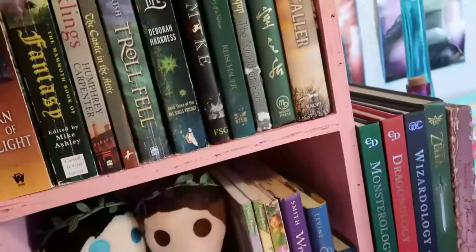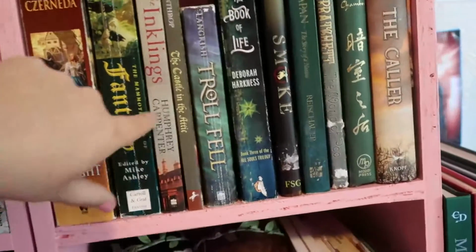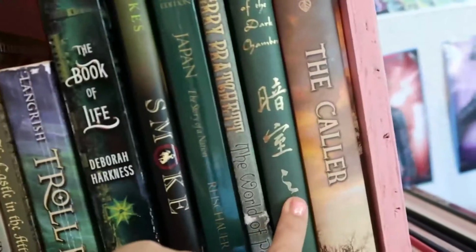And that's it. Oh, I've read quite a few from in here because this is a collection of short stories. But I've got the rest to get to at some point. This is one I'm very excited about.